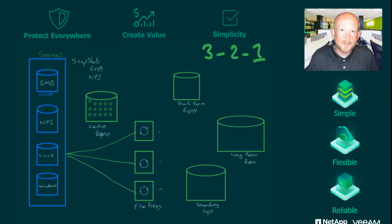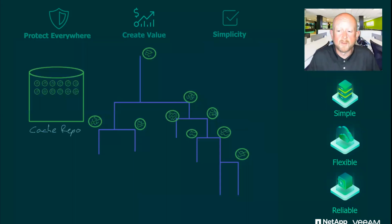But when we're doing this, we're also creating a CRC tree. And the CRC tree is actually stored within the cache repo. And the CRC tree is what helps us perform very fast incrementals. So if we take a look, perhaps in a little bit more detail, at what we do with the CRC tree: we're walking the file system on that first full and creating these CRC fingerprints. You can see within this architecture that's happening at every folder, subfolder, and that kind of hierarchical infrastructure. And we store those within the cache repo.